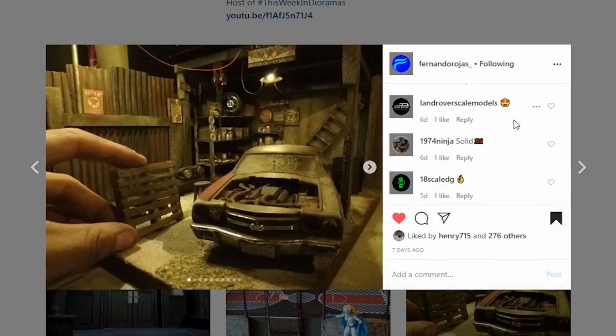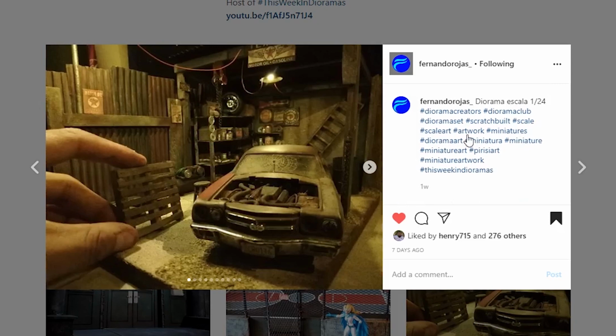Next one, coming from Fernando Rojas. Again, always, always does amazing work. This is a 1/24th scale piece. Looks to be some sort of like garage of some sort. You can see his hand in there for some scale.